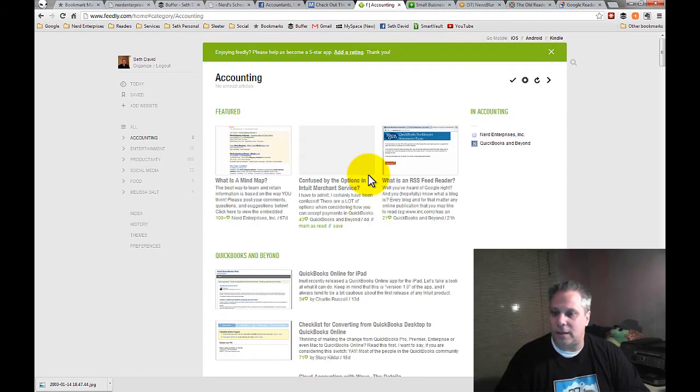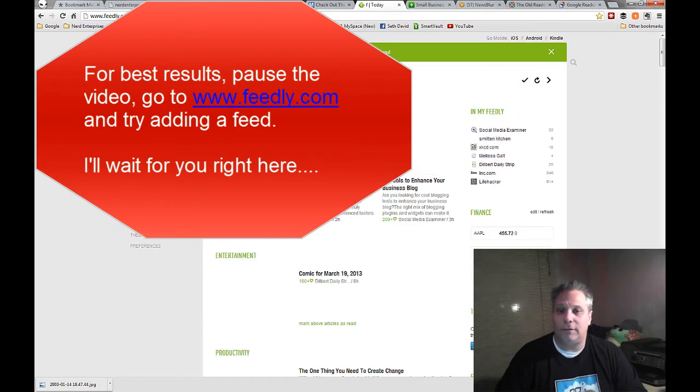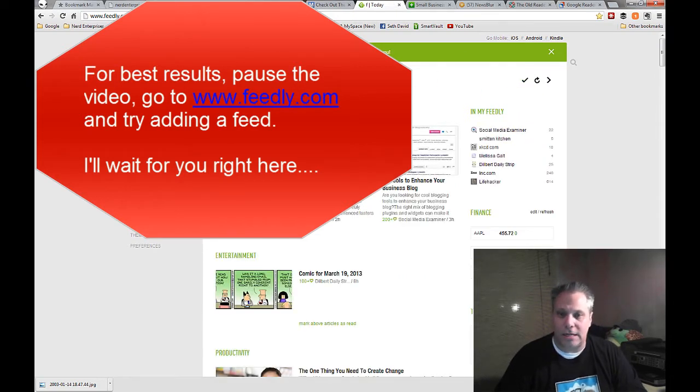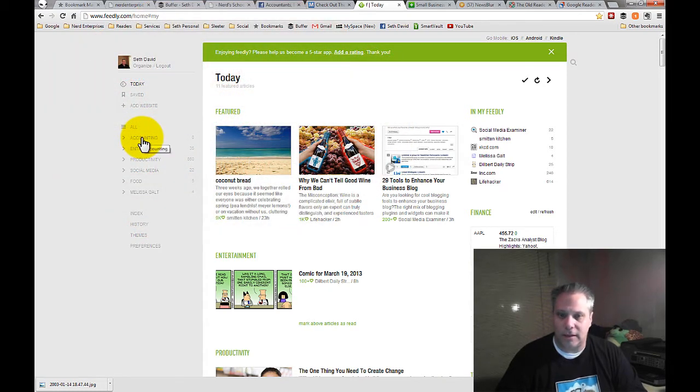And so it gives me, again, more of a magazine-like layout. It's going to choose things for me somewhat. And I like it. It's a good alternative. So Feedly, definitely one option. Really easy to add your sites. Really easy to organize them once you're looking at a site.